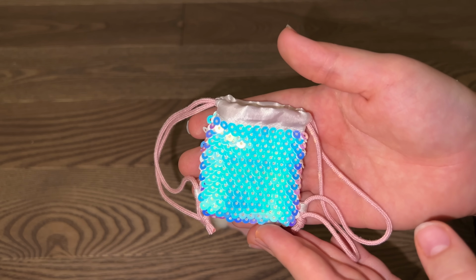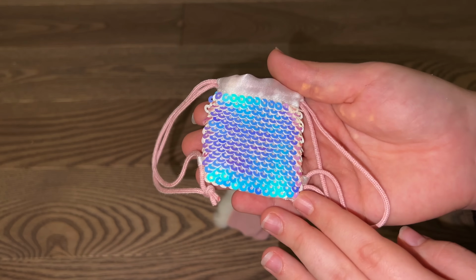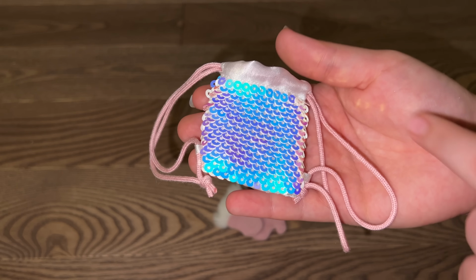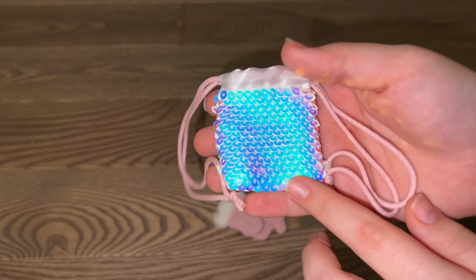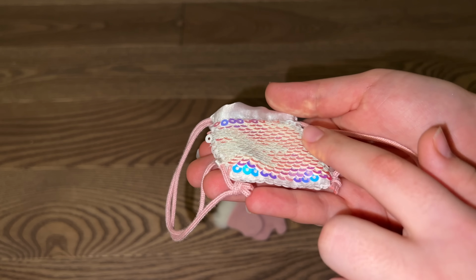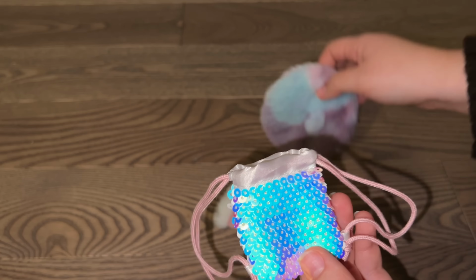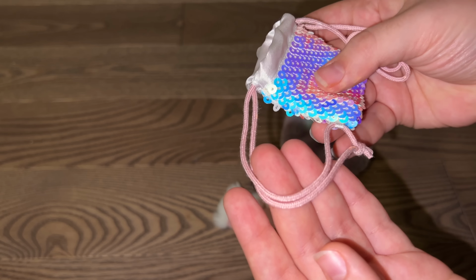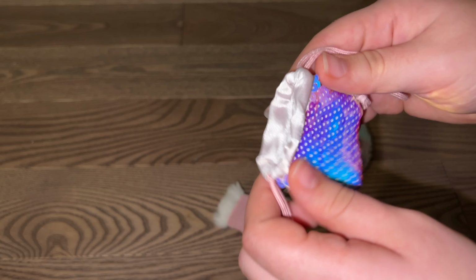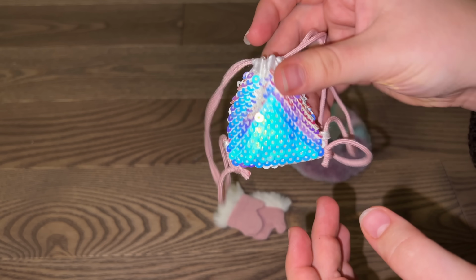And then the next item in this set is this bag, and you can see just how reflective it is. You can see it sparkles onto my hand. So this has a bunch of sequins on it that, depending on the light, can look either white, pink, purple, or blue. So it definitely fits in the theme of the multicolored hat. And the strings on this are a light pink. And then at the top, if you pull it, you can go ahead and close the bag up.